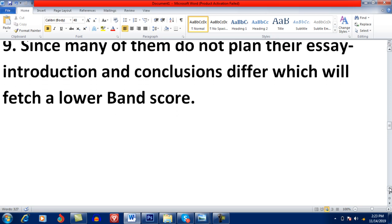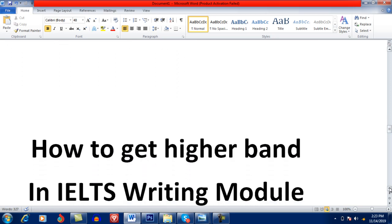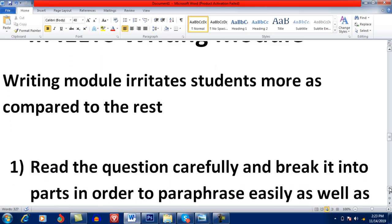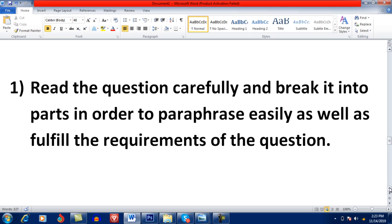Now I'll share solutions, and I'll suggest how you can score higher in the IELTS writing module. Keep in mind that the writing module irritates students more as compared to the rest. Other modules do not irritate as much as the writing module does. So what you'll have to do is read the question carefully and break it into parts in order to paraphrase easily as well as fulfill the requirement of the question.